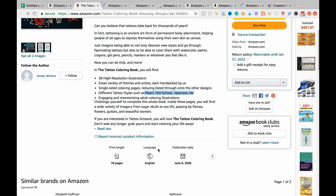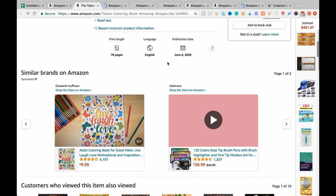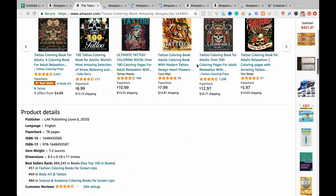Now, I want you to also be mindful of the details of the book. How many pages is it? 78 pages. What size do they use? So you can understand by looking at 2 to 3 books under that same profitable niche, what kind of size you are aiming to make.